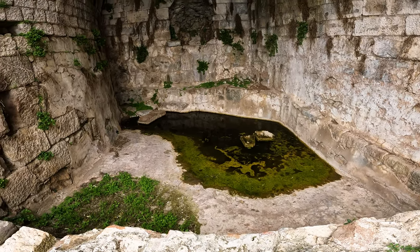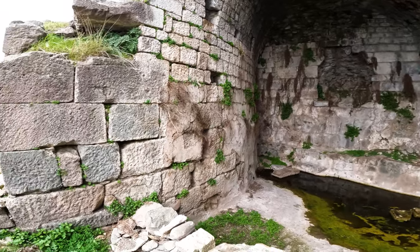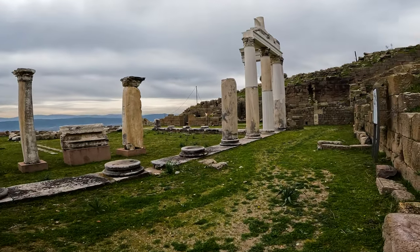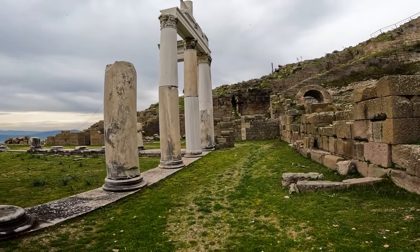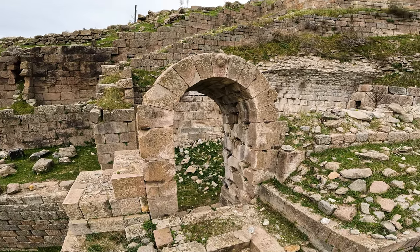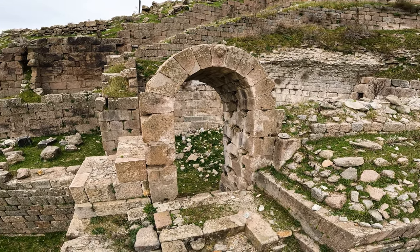Primordial ooze. The cistern of ooze. Looks like the remains of a face right there on the keystone. That's amazing.